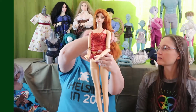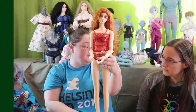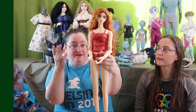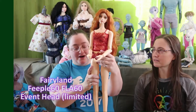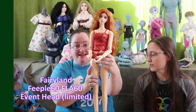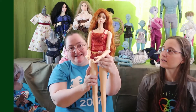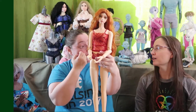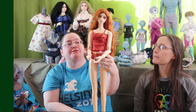Well, we come to her next problem, because yes, she's an Angelheim doll, but her head is not. Her head is a Fairyland head, and I will put in the sculpt name later. It's that one, an event head that doesn't fit on a Fairyland body. Everybody knows that one. Can you explain briefly what an event head is? An event head, they haven't been doing that for a while now.